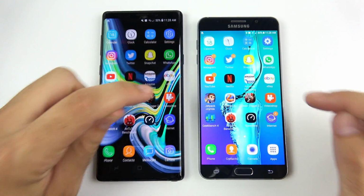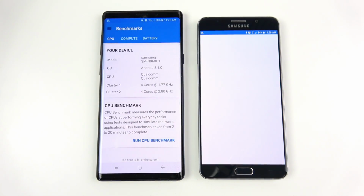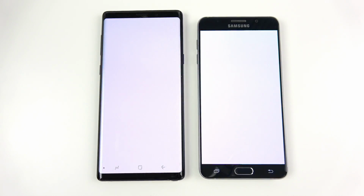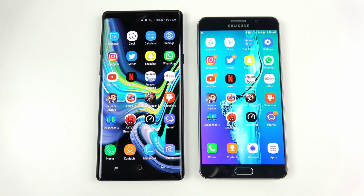Let's go into Video Shop, and you could see pretty close there. You can call that one a tie. What about Geekbench? You can see that is the left for the Note 9. Let's go into Antutu Benchmark, and you can see Antutu Benchmark does open first on the left, just slightly. And then speed test, and you can see speed test was a win on the left.